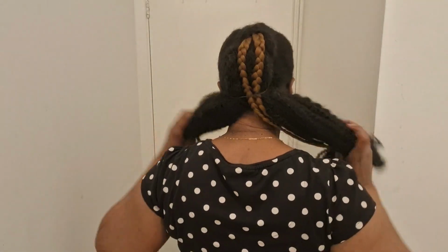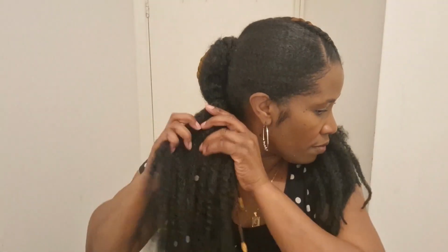So with this style, we're splitting the ponytail into two and make a two-strand twist on both sides.